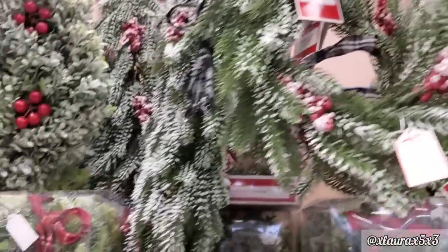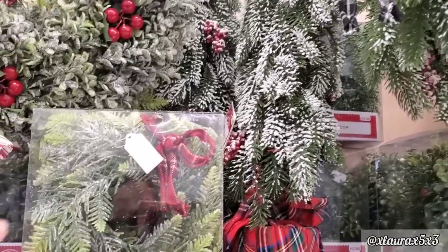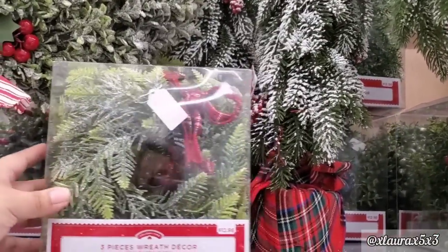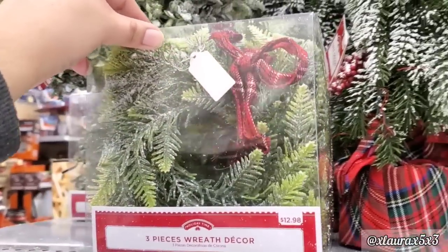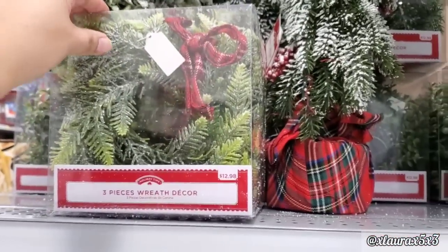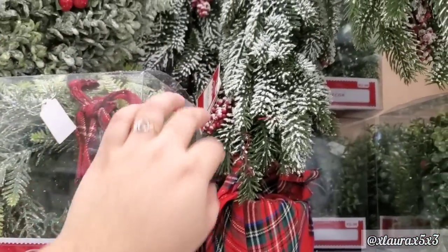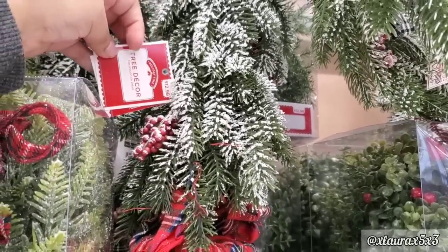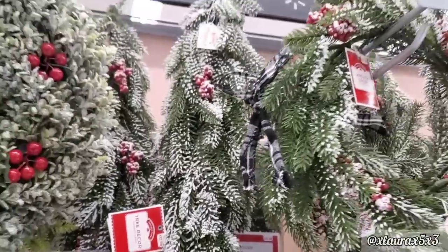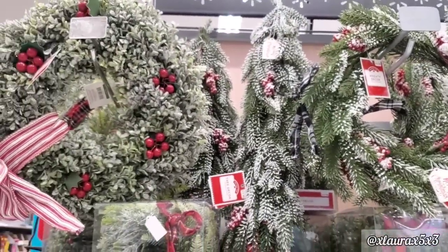So they do have some wreaths, some trees. These are a box of three-piece wreaths. That's what it says, wreath decor. So they have bigger trees, smaller trees, some flocked, some not. All $12.98 each.